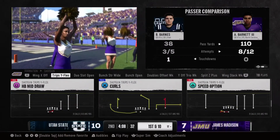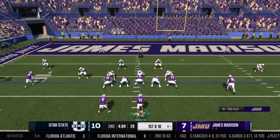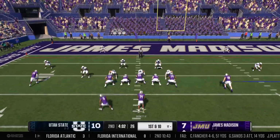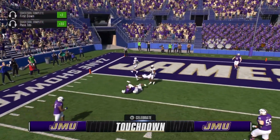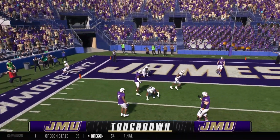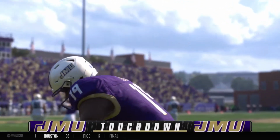I love this play call. You want to get your playmakers the football in space. What a creative way. This little kind of push pass by the quarterback. Get into the receiver's hands quickly and let him go make yards. Touchdown, James Madison! And they'll put that scoreboard operator to work and put 6 on the board.